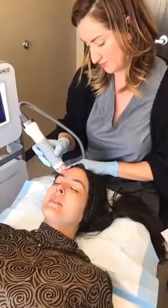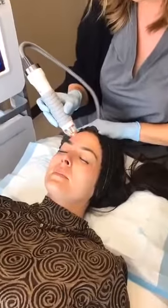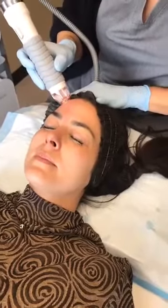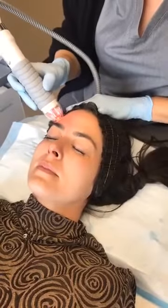How you feeling, Jen? It feels fine. Between 1 and 10, where would you say that sensation is right now? 2 or 3. Great. So I see she's got a little bit of pinpoint bleeding, which is very common, especially in these areas when you're on bone.